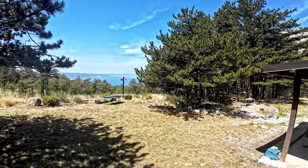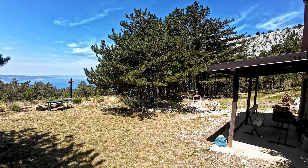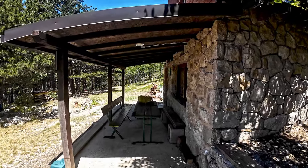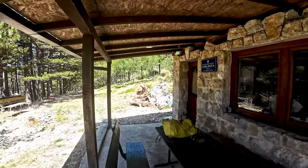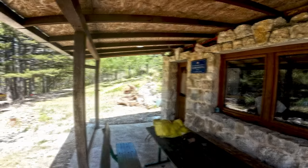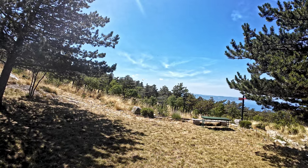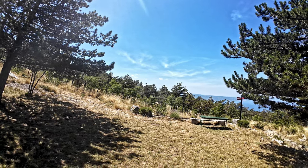Okay, now let's continue towards the highest peak, Kula. It will be very hard because the sun is strong and it's a very hot summer. So we'll go very slow. Let's go. We see a paraglider. Look how he's enjoying. And it's gone.